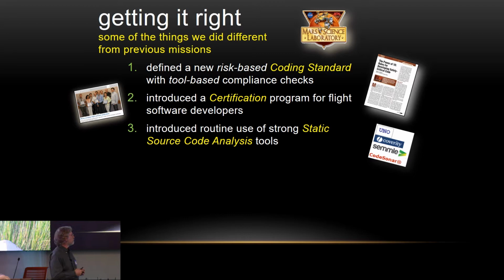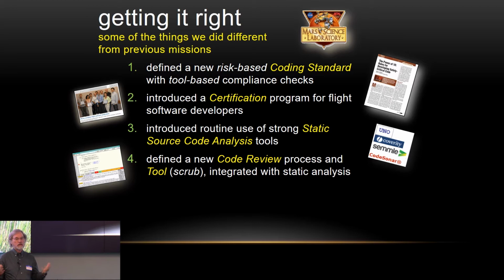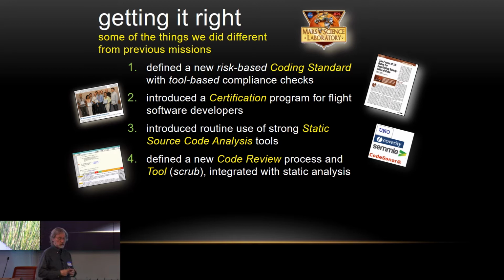There's more I can say on the security issues, but I'll try to stay on schedule. Then we defined a new code review process, which takes the results of the static source code analysis, which happens every single night on every build and all the results. It uses the results of the tools at the same level as the results of a peer code review. So there are human peer code reviewers, and the tools run every night to do their standard checks for common types of mistakes that C software developers make.